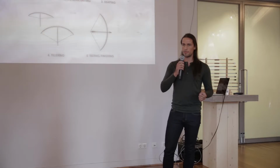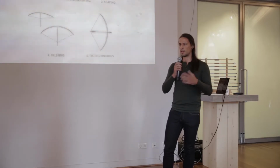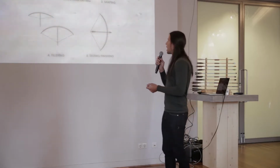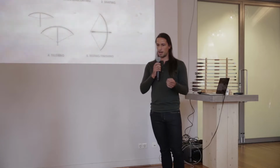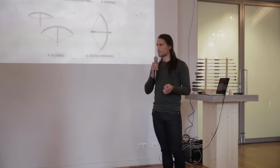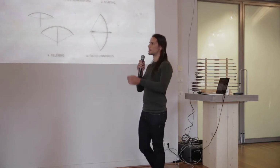It depends on the volume of the wood. It can be slower, can be quicker. But after that, you get to the shaping, where you can lay out your design in more detail. And when it's shaped, you get to the process which is called tillering.